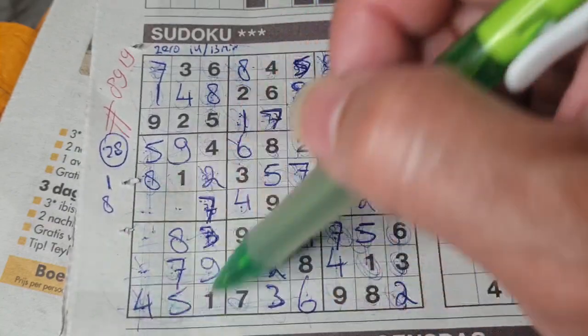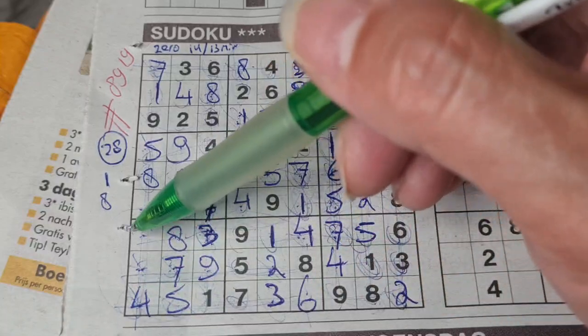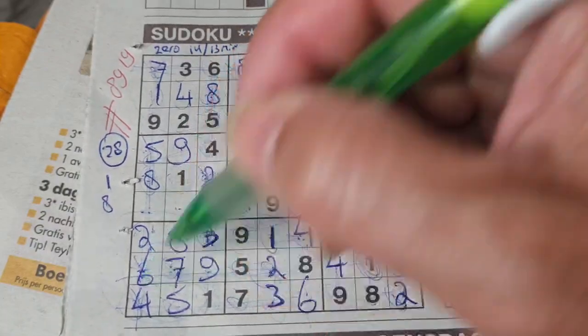2 numbers left now in this big square. For numbers, the 1, the 2 is missing, the 3 and the 4, the 5, and the 6 is missing. 2 and the 6, 2 and the 6. We have a 2 in this row. No 2 there. 2 should be here, and the 6 goes there.